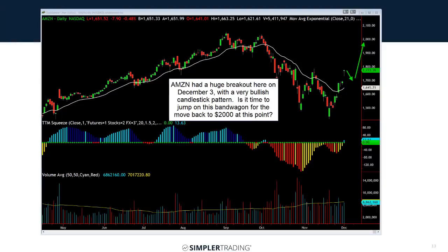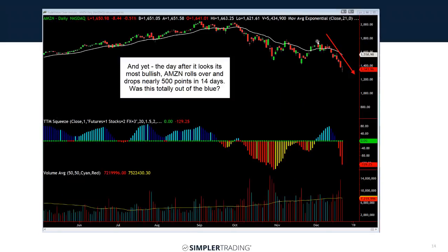And whether it's an index or something like gold, or an individual stock, the same concept applies. So here is Amazon. It looks amazing. Oh my gosh, let's buy the next pullback because obviously it's going higher. And then we look, and that ended up being the dead high. And from there, Amazon dropped hundreds of points.